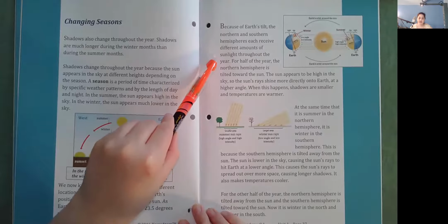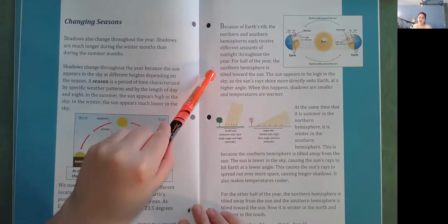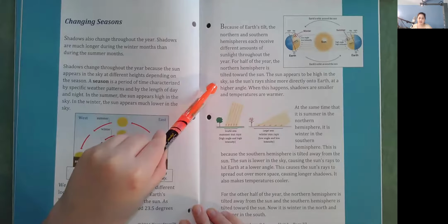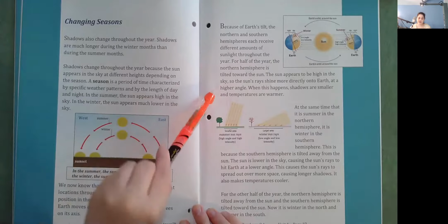For half of the year, the northern hemisphere is tilted toward the sun. The sun appears to be high in the sky, so the sun's rays shine more directly onto Earth at a higher angle. When this happens, shadows are smaller and temperatures are warmer.